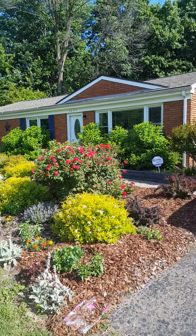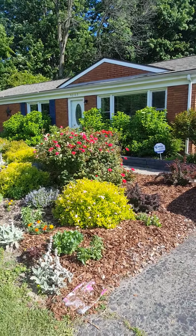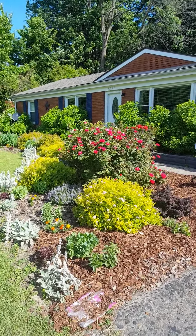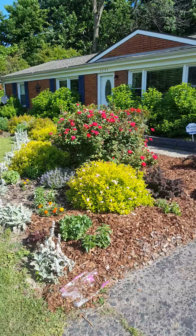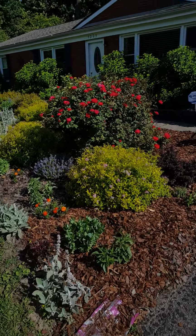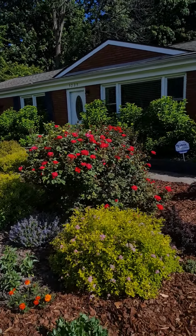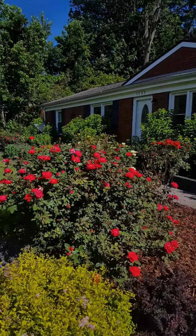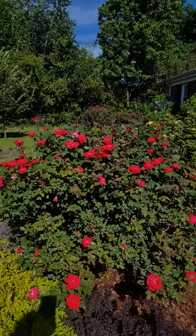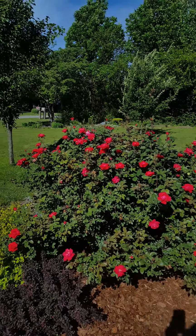This is going to be part one of our June garden tour. Color in the front. We're starting to get lots of color. Roses are blooming. This is the hot pink knockout rose. I'm sure a lot of you have this one.